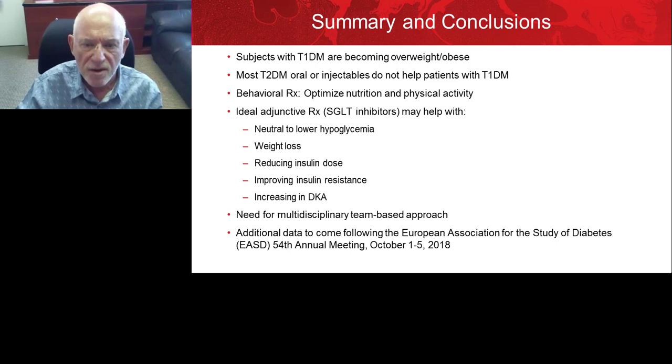Additional data will be forthcoming on the optimal management of patients to prevent DKA in future meetings.